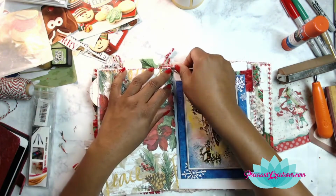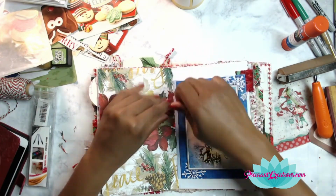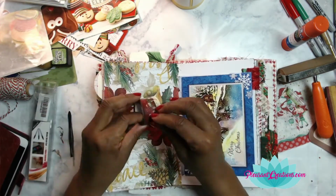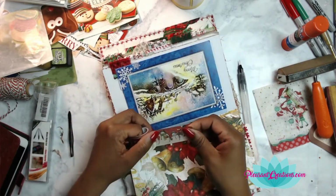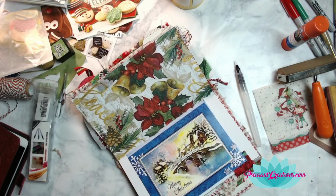So I'm just picking some of the pieces off of here because I felt like, I don't know why, I felt like it was a little sloppy, but I'm going to cover it up anyway. So that just totally didn't make any sense.